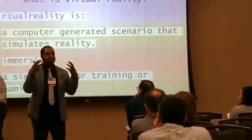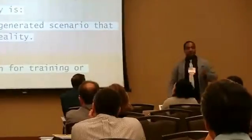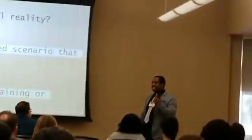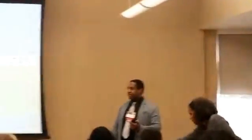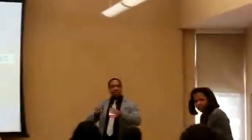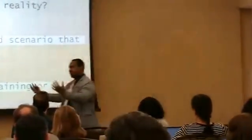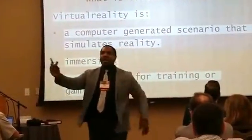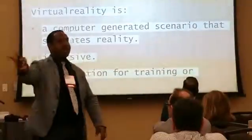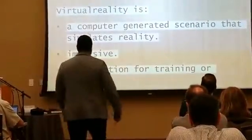Exactly. Where you feel like you're in the actual environment. Now, there's two types of environment. There's what they call CG, which is a computer-generated environment. It's computer, so someone programs this environment out. Then there's an actual real environment where you use that 360 camera, and you actually film reality. So you're not creating reality, you actually film reality.